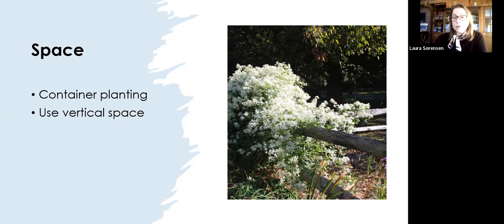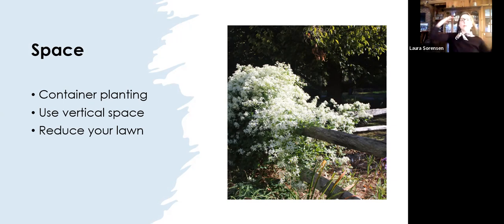You can use vertical space for your flower garden. There are lots of flowering vines that grow well on trellises right up against a wall or on fences. You don't need a lot of space for that. I always advise people to reduce their lawn because lawns are a very sterile part of the landscape. They support no creatures. It's not a habitat. And if you cut back your lawn, you have less mowing to do as well.